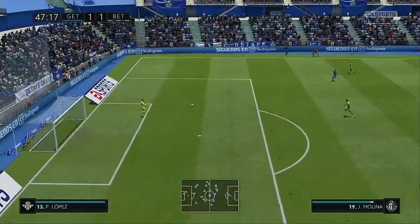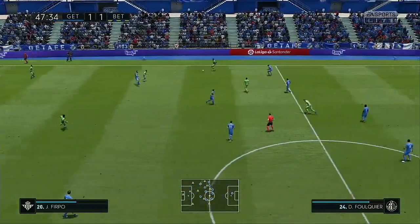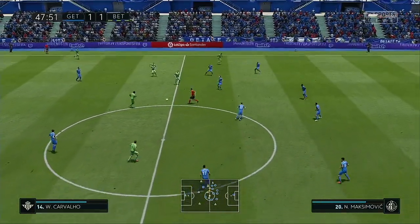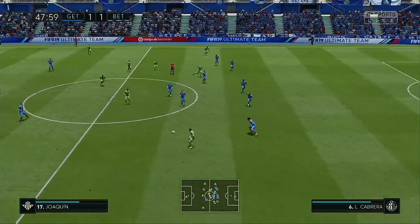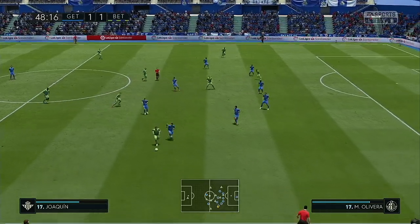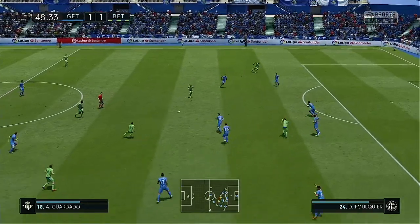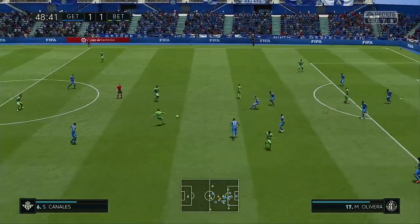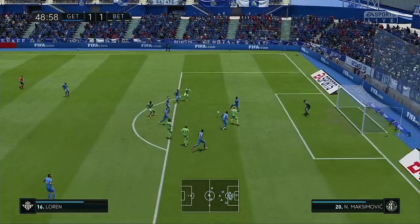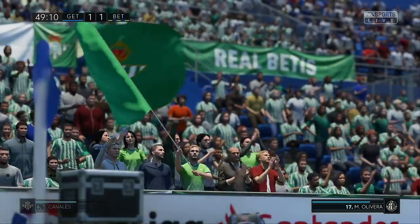Oh, spotted the pass and cut it out. Andres Guardado. William Carvalho. Alonso on the ball. Canales. Played forward. A bit of menace in this attack. Sergio Canales. Guardado. Guardado! He's blocked the shot well. This is going to be a throw.